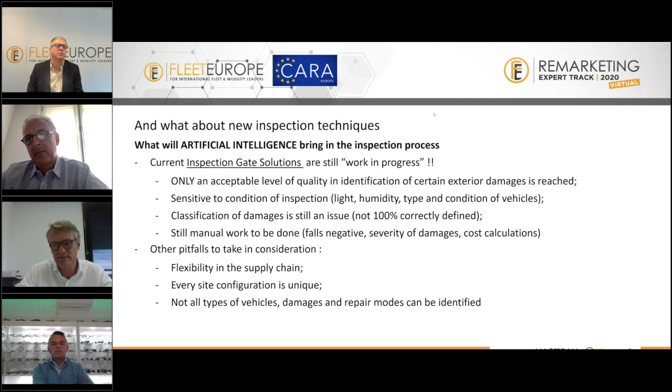First of all, the flexibility in the supply chain, because the supply chain is quasi at saturation. We sometimes need to go from one compound to another in a very fast way. Now, having hardware that needs to be displaced and recalibrated each time has an impact on that kind of solution.